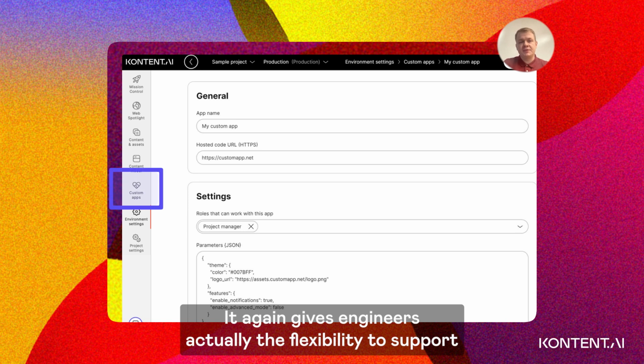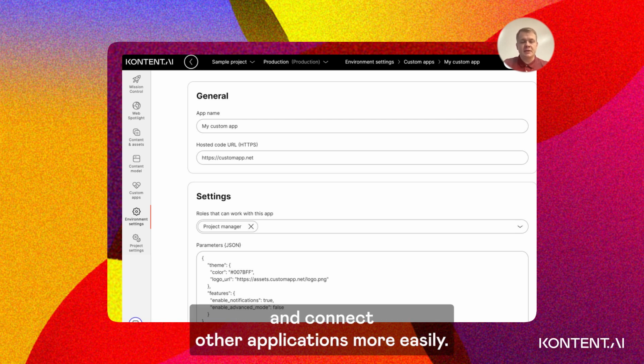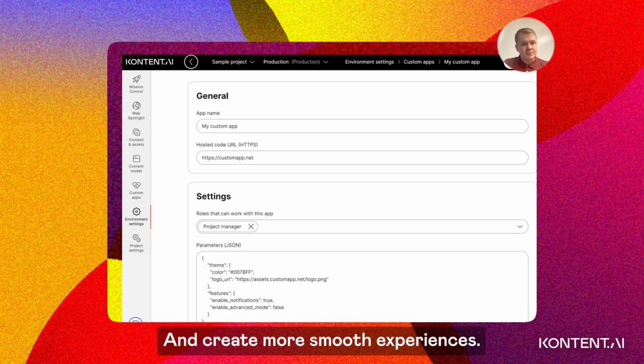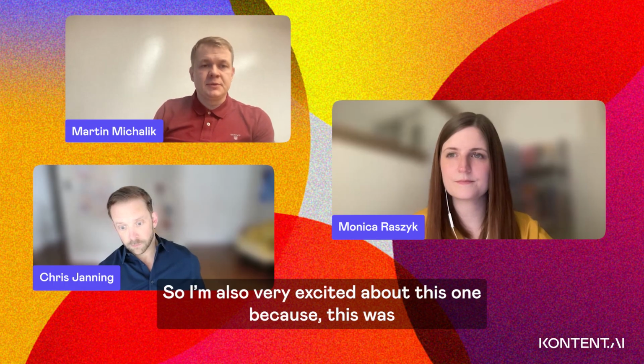It again gives engineers actually the flexibility to support more of the business needs, because you are now able to create and connect other applications more easily and create smoother experiences. So I'm also very excited about this one because this was quite requested as well.